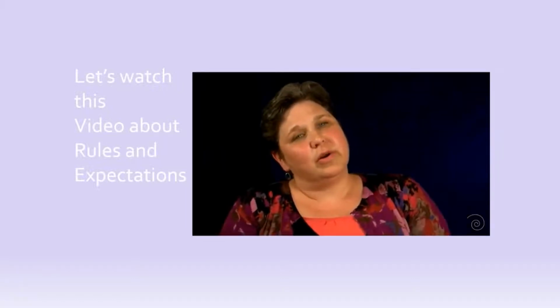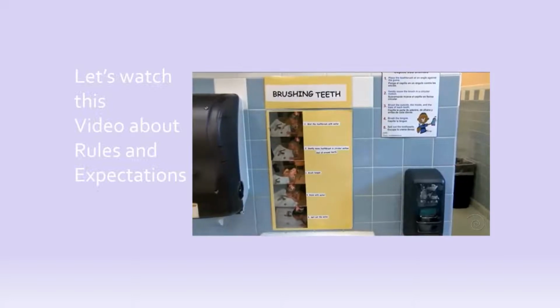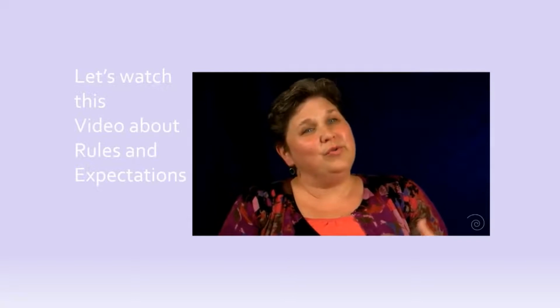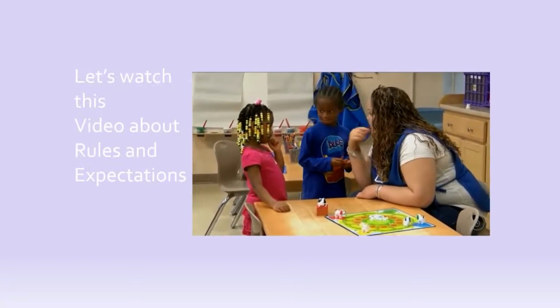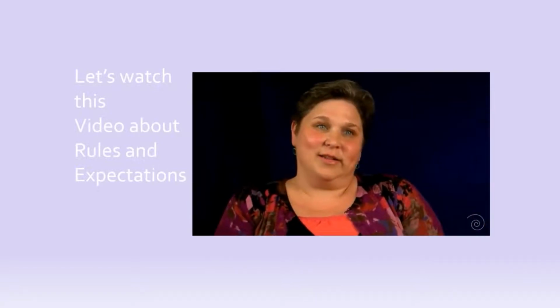Identify really what are your expectations, and then just ask yourself why. Why is that the expectation? Is it age appropriate? Is it appropriate to what you know that kid's able to do? And then once you've thought of that, are those expectations realistic for the setting you're asking for them in?